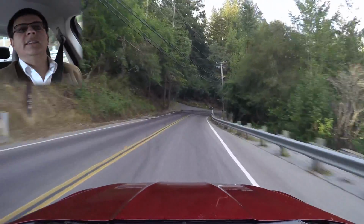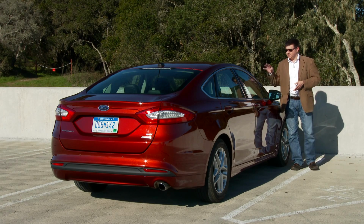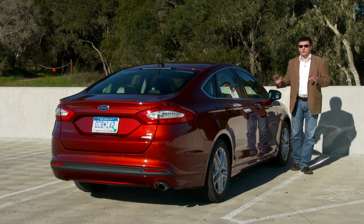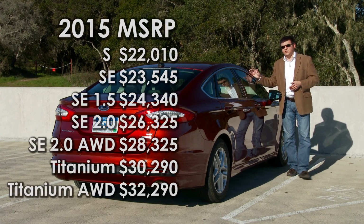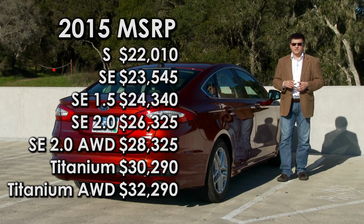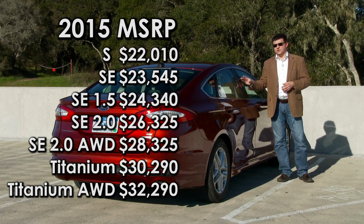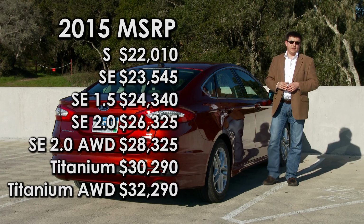Pricing on the Fusion is much broader than many of the mid-size sedan entries because the Fusion, like the Chrysler 200, goes an awful lot higher than most of the mid-size sedans. Things start at $22,010 for the base S model that gets you Sync and power windows, along with a few other nice standard features. If you fully option up your Ford Fusion, you'll end up right around $37,000.